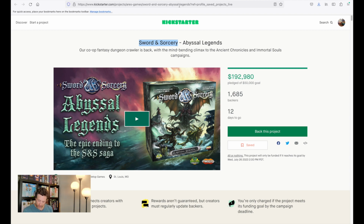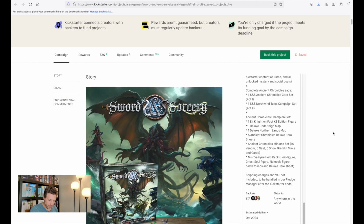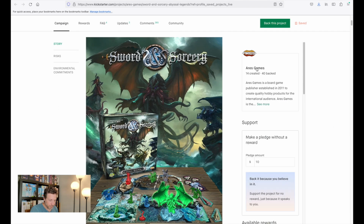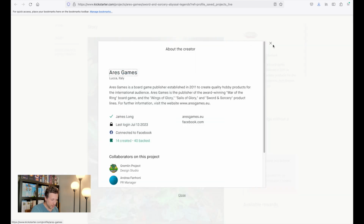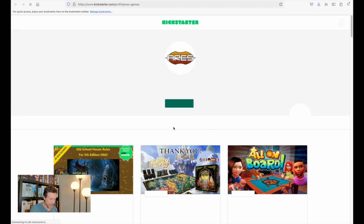So these are dungeon crawlers. This whole series are dungeon crawlers, and they're published by Ares Games. They've published a lot of games, but if you were to go over to here in Board Game Geek and just click on them, they're an Italian publisher, which means they've done a lot of Italian versions of other games. So clicking on this won't give you a good idea of the games that they've actually created or published. The best way to do that is probably just to go to their Kickstarter page here, click on this, and then you can see what they actually created themselves and the campaigns that they've actually run and fulfilled.